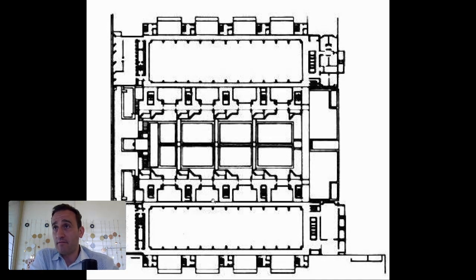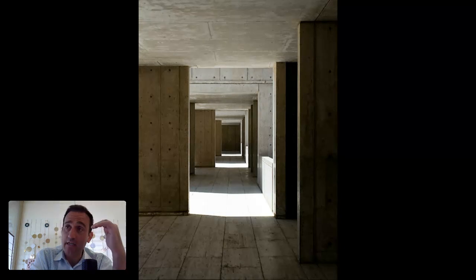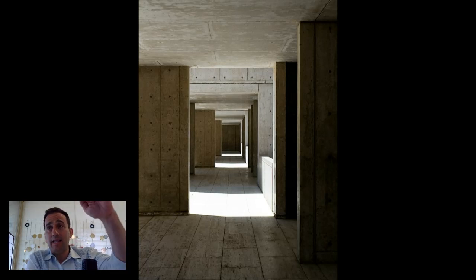So this is a plan view of the laboratories. One of the things Kahn does brilliantly here is he introduces this idea of putting labs, then infrastructure all together on one level, and then labs again on top.